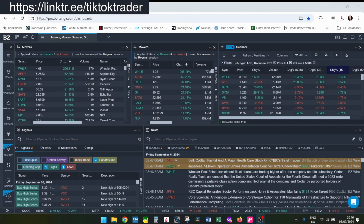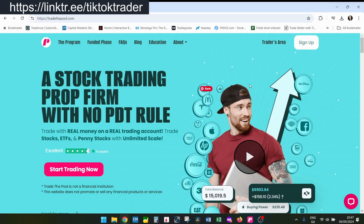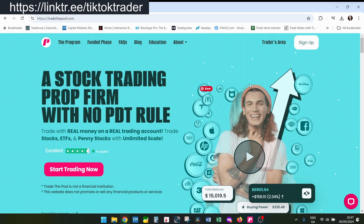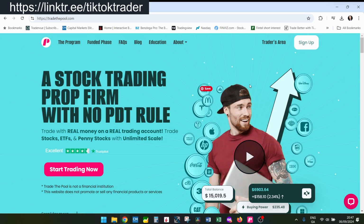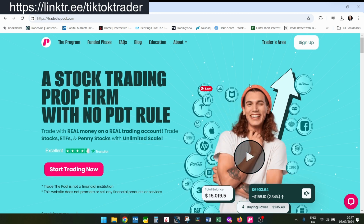This is my scanners, but let's go to the website and see what it's actually saying. So, a stock trading prop firm with no PDT. What does that actually mean? Essentially, it means that you don't have to stump up $25,000 of your own money to day trade. The PDT rule is a pattern day trading regulation from the SEC. Basically, you must have a $25,000 equity position before you start trading that day. Otherwise, you can't day trade. You're limited on the amount of trading.